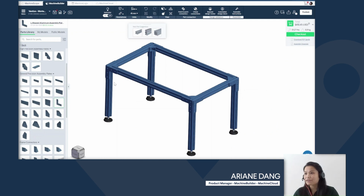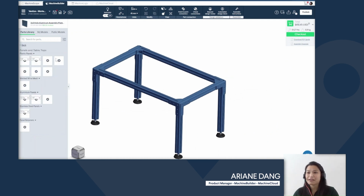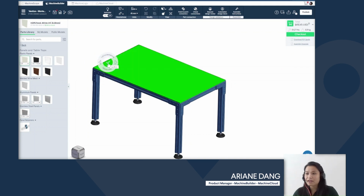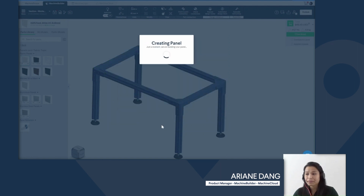I have connectors, I have extrusions, I'm missing a top. So we have a nice selection of panels. At Vention here, we have plastic panels, different types of plastic. We have aluminum panels, stainless steel panels. In this case, I'll just go with a normal HDPE panel, and I can drag it and drop it directly on top. Machine Builder will understand that this is the surface that you'd like to cover. You can confirm, you can go in and change the color as well if you'd like. You can change the thickness, and you can add some automatic mounting holes.